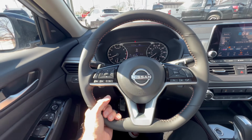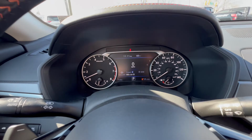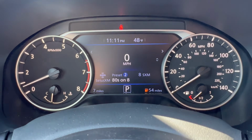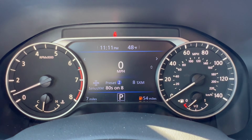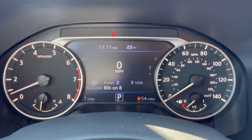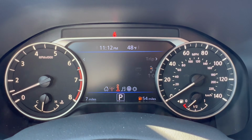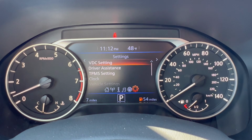We do have a manual tilting and telescoping wheel, and then we have the analog digital combo. Analog gauges for your speedometer, tachometer, fuel level, and coolant temperature. And then we have additional information that we can go through either up and down or left to right, depending on what you want to see when you're going down the road.